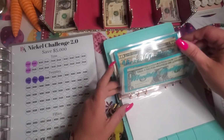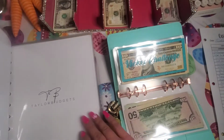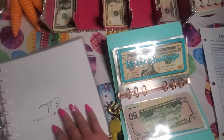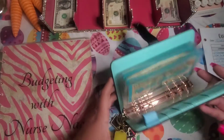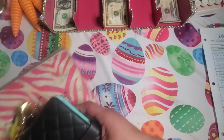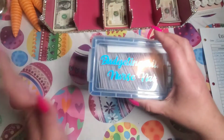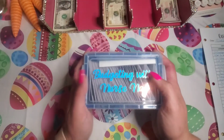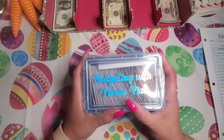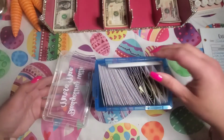All right, is that right? Yeah, okay. All right, and we did the zero out challenge, and that is all those challenges in that book. Now, there's still money sitting here, as you can see. So this is saved for my 100 envelope challenge box right here. So cute. I got it personalized. I'll link it down below where I got it from. But yeah, they personalized it with my YouTube name on it. I thought it was really cute.